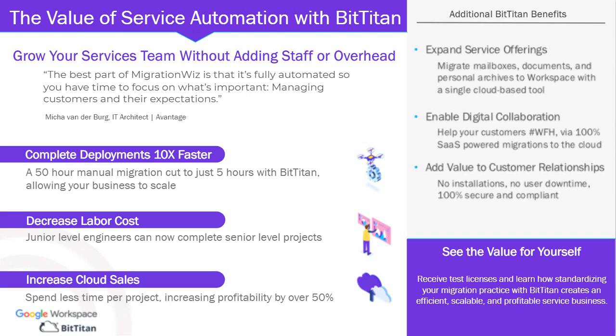And when it comes to enabling digital collaboration, that's exactly what a cloud office suite like Google Workspace is able to do for you and your customers. And you can do that. You can enable that work from home with a 100% SaaS-powered tool. You don't have to go on site for these deployments. You can use our tool completely online. You can access it anywhere, any device. You can be doing a migration from your smartphone, your laptop.